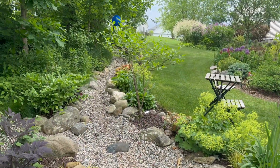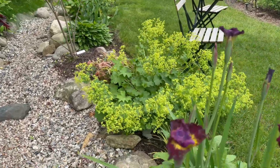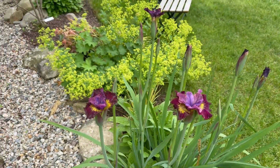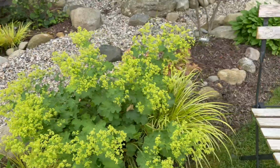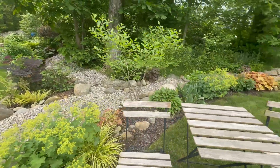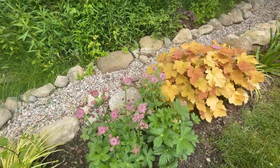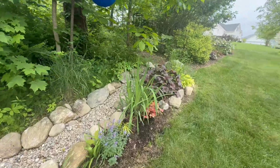Okay, over to the Dry Creek bed. Oh wow, look at this. Miss Apple Siberian Iris. Wow, this is beautiful. Wow, this just opened. Wow, that is gorgeous. That's a new one for me. Lady's mantle's blooming over here. Let's get a wider view. And then we have some Astrantia over here. And I think that's all that's blooming on the Dry Creek bed at the moment.